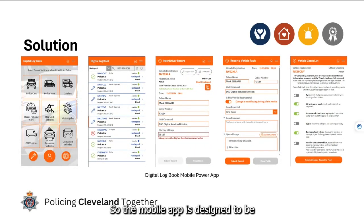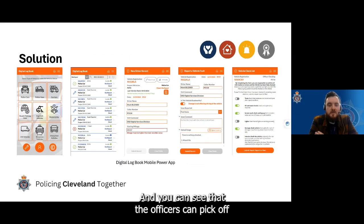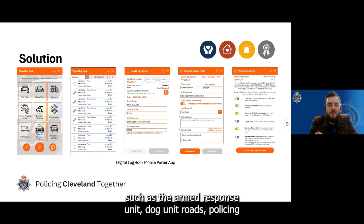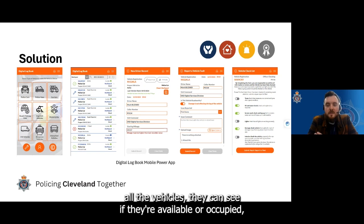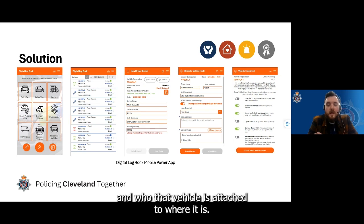The mobile app is designed to be as user-friendly as possible, with really simple button displays. The officers can pick what kind of vehicle they're in, broken down into police cars, police vans, unmarked vehicles, and then the specialist vehicles such as the armed response unit, dog unit, and roads policing. That then takes them to a search list where they can see all the vehicles. They can see if they're available or occupied, if there are any damage reports or any information that they need to know, and who that vehicle is attached to and where it is.